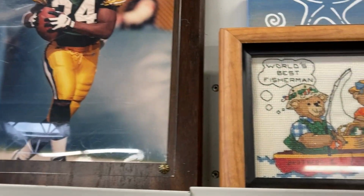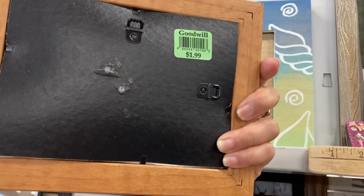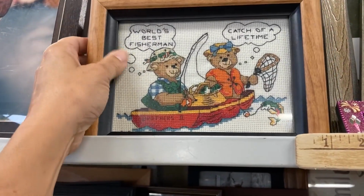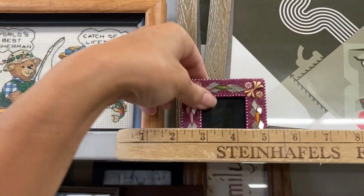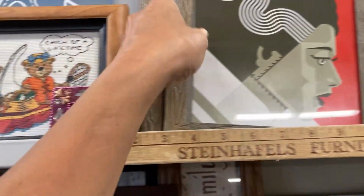Perusing the pictures, looking for original art, collectibles, enameled frames. I do notice this cross stitch. It's nice, but not too special. Next to it is a little blingy frame. I do well with blingy frames. That one I decided to leave behind.